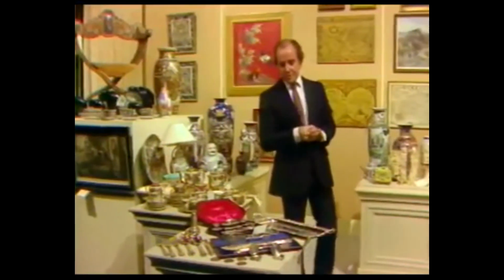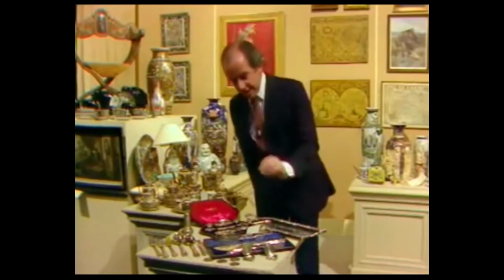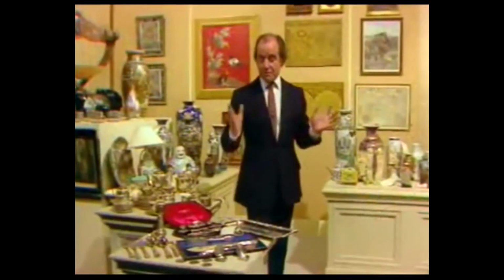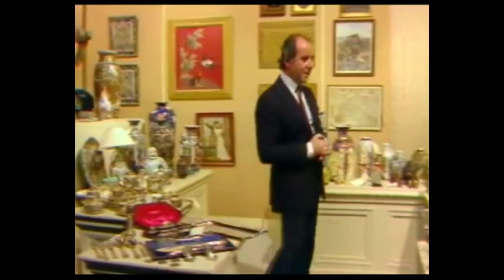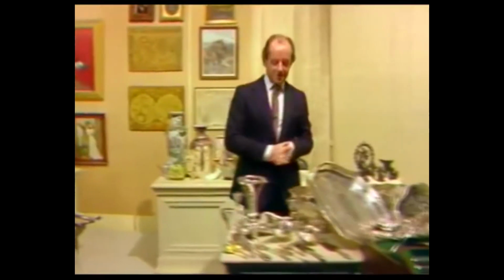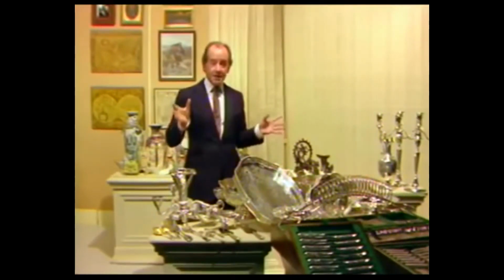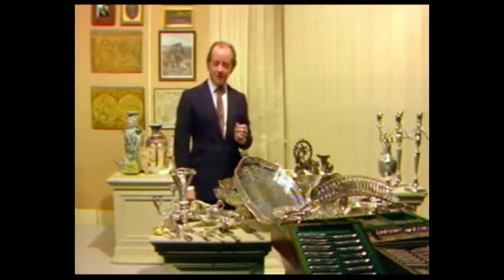Now to some silver. We've got here a pair of fish servers in a case. But I wonder how many people know what those are. Well, those actually are a pair of Victorian asparagus servers. They're by no means rare, but they're not common either. Now, from my own home county of Hertfordshire, I've been asked to just show you this collection of silver and plate. This lot is worth over £10,000.